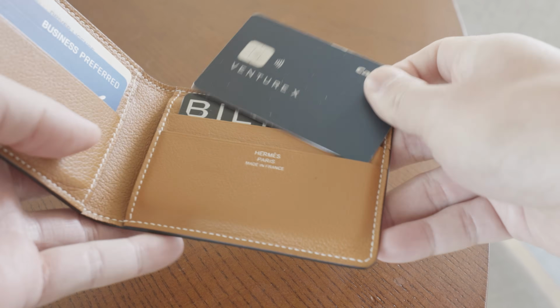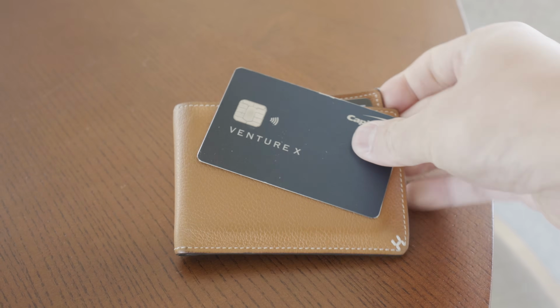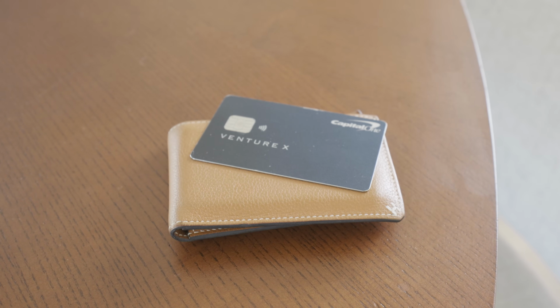The Capital One Venture X is one of those cards that I consider a no-brainer because of the perks and benefits it offers. It helps offset the annual fee pretty easily, and it just makes sense to have the card, especially if you're looking to get airport lounge access. And it's one of the cards that have the lowest annual fees and gives you all this lounge access. There are other cards out there that give you airport lounge access, but those cost $550, $695, and so that's where the value really is great when it comes to the Capital One Venture X.